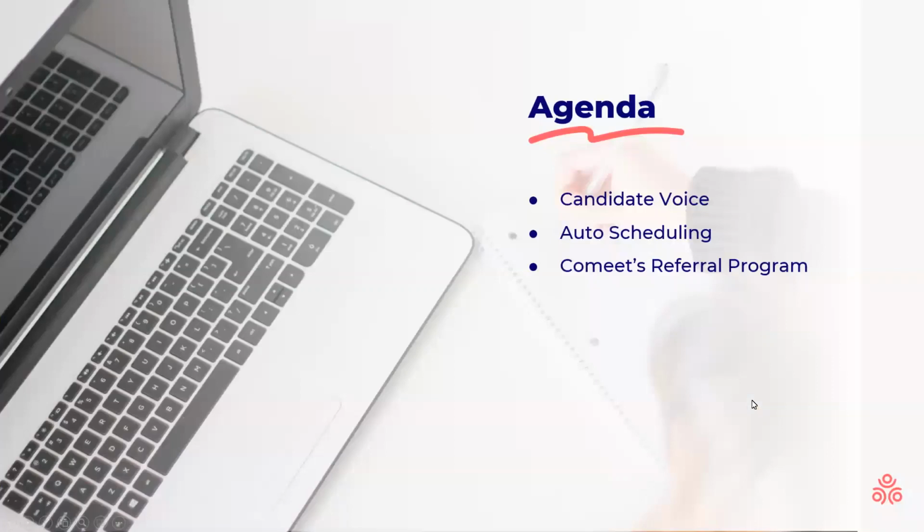So great. Today's agenda is covering three top features here in Comeet that we really wanted to make sure that you all are aware of and you know how to use them. The first one is the candidate voice feature. The second one is the auto scheduling feature. It's actually a relatively new feature that was released earlier this year, and we really wanted to make sure that you're all using it and answer any questions that you have on this topic. Next, we're going to talk about Comeet's referral program. And as I mentioned before, we're going to have plenty of time for Q&A at the end. So feel free to write any questions you have in the Q&A section.